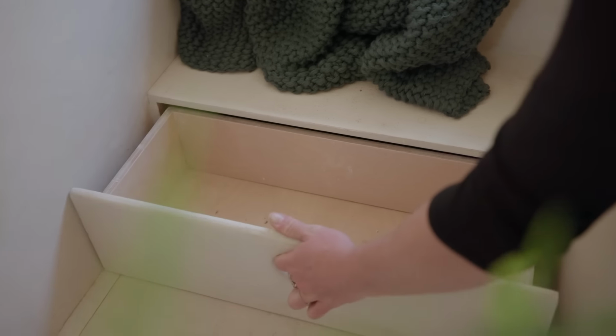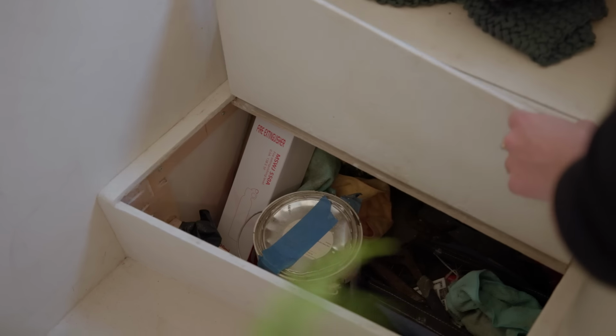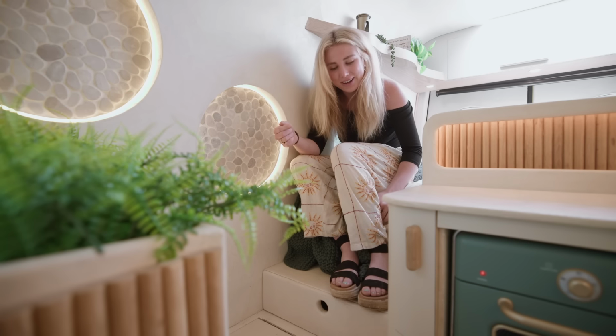I have this top right here. This one flips up, and the bottom one pulls out into the aisle.